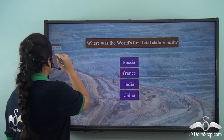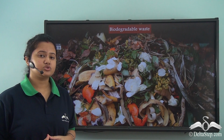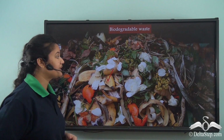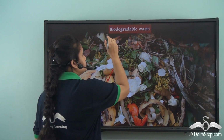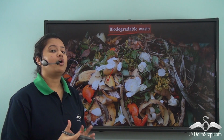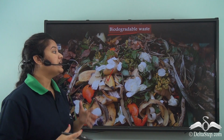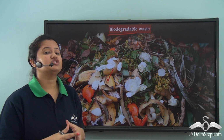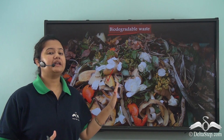Now let's move on. Well, you must have noticed that we produce a lot of waste at our household, like kitchen waste, which consists of leftover food, vegetable peels, and also sewage. Now all these wastes are biodegradable in nature, which means that they can be easily decomposed by microorganisms. Now during decomposition of such waste, an important gas is produced which can be a good source of non-conventional energy. We shall now discuss how such gas is produced from organic waste.